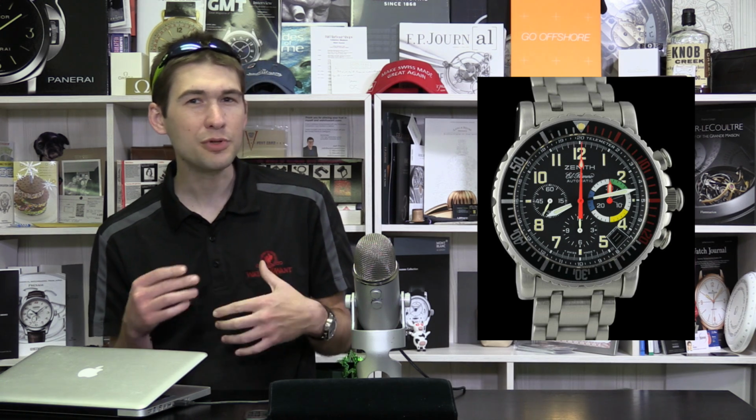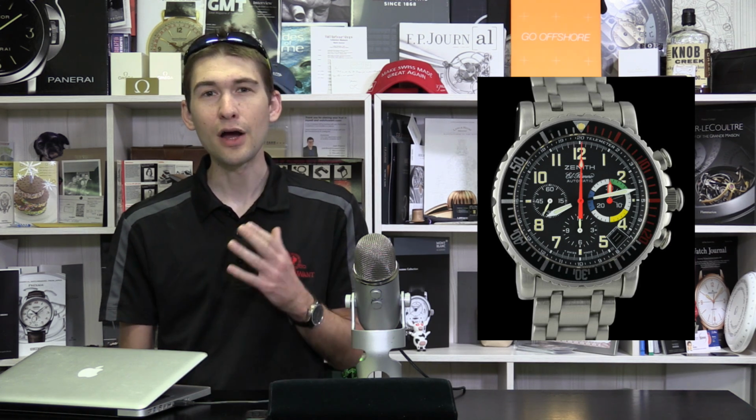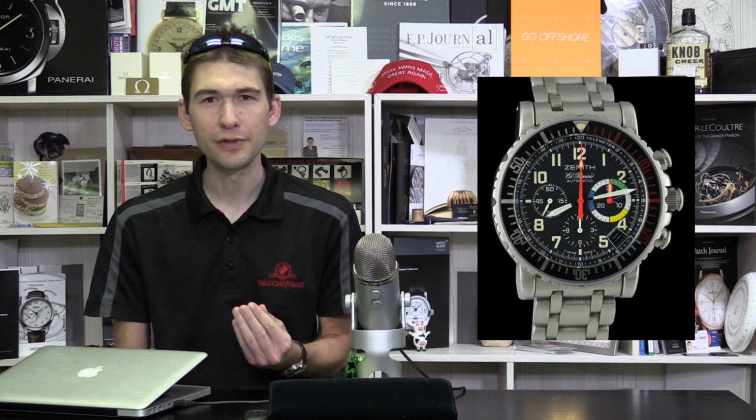Most folks are familiar with the one that's received a sort of tribute model in the current lineup, the Pilot's Rainbow Flyback with the quite literally rainbow-colored dial, but there were several others. Originally from 1992, the Rainbow was a sports watch with a nautical inflection. There were two versions. Tachymetric scale bezel that was fixed with non-screw-down crowns. That was 5 ATM water resistant.